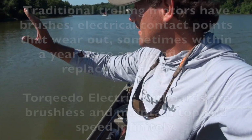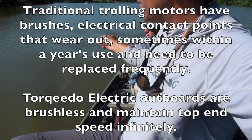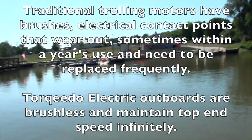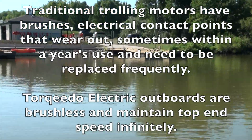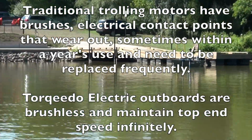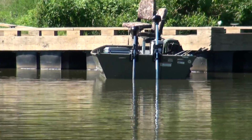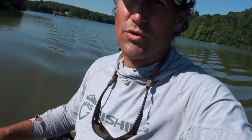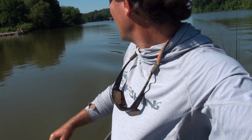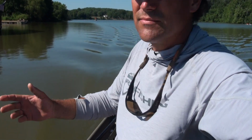So that rig right there is what I see all the time. I think people would be better off with the 3 horsepower. What I affectionately refer to as twin Minn Kotas on the back of there, because those will run out, and they just don't give you the power that you could have with 3 horsepower.